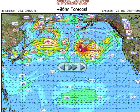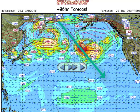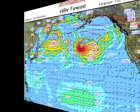So here's that fatty. See the fetch pointing off to our northeast. But those are some 55 knot winds. We call storm force gales, and that's the last of the big bunch. It's possible that something of this caliber will not happen again this season.